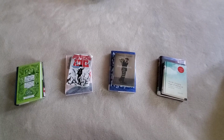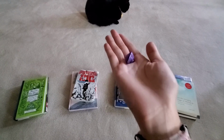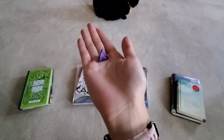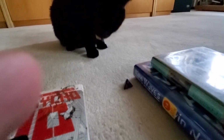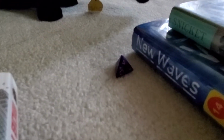So I have a few books here in a stack, and my cat. A d4 is going to choose my TBR, so I'm going to roll this, and whatever number it lands on, that stack is where I'll be reading from. So let's go. Okay, wait, let me see what it is. No, let me see. Okay, it looks like a 4.